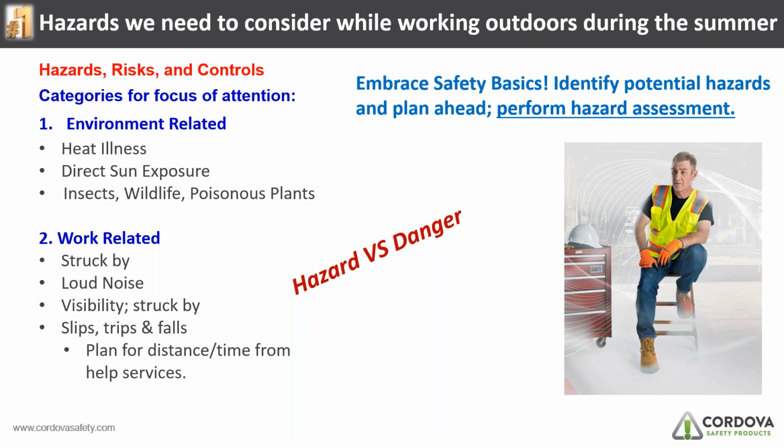And also considering distance from help. If you're out working away from hospitals, you always want to consider how far you are from medical services, and make sure that you have good first aid kits and some of the basics, and your people trained on how to respond just in case there is an emergency. So again, that hazard assessment is that all important beginning. And again, I reiterate, no matter what we're dealing with in terms of safety, it's always going to start with having a good hazard assessment in place.